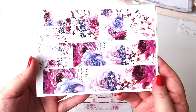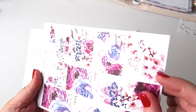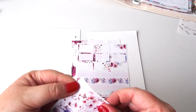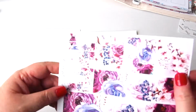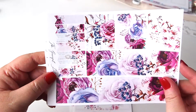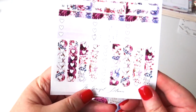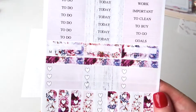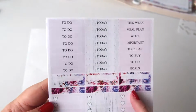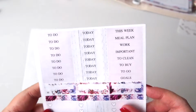We have this really vibrant washi, and then the washi strips. I think these are all the same size. They're all, oh no, they get bigger, small to large. And then these flags on the side here are lovely as well. We have these gorgeous scalloped check boxes and the little 3-heart checklists. 3 trackers actually, which is nice, and 3 little header strips. And the to-do todays, and then various other headers.